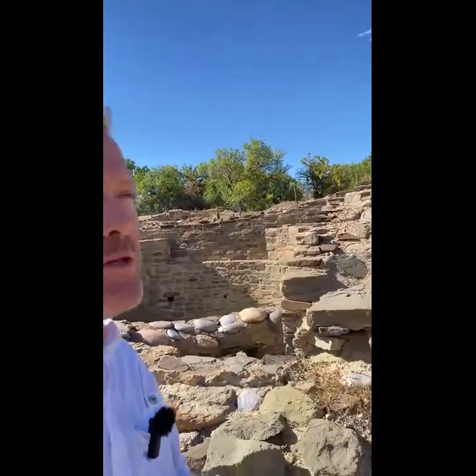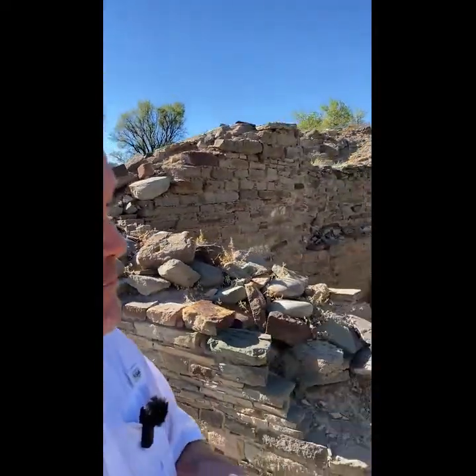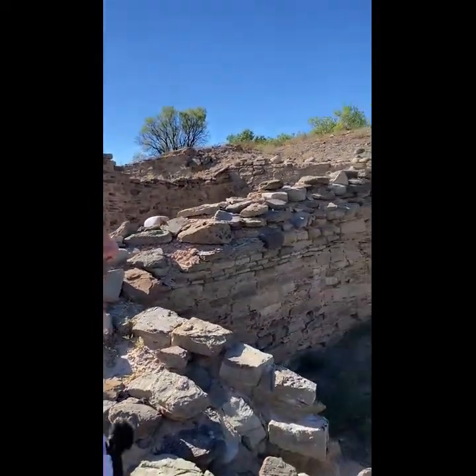Again, almost 1,000 years old. It was built around 1080, if you can believe it. And a lot of the structure is still intact. It's only partially excavated. I'm walking backward here.